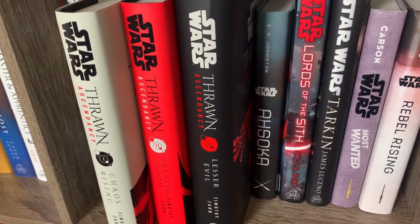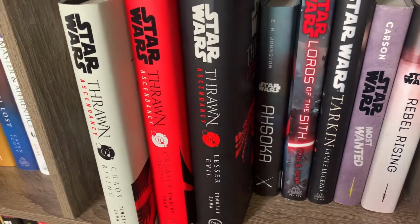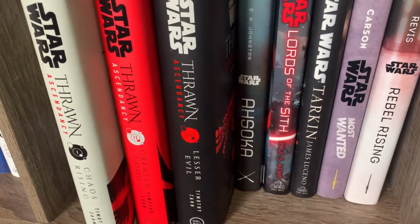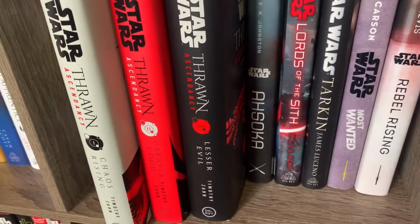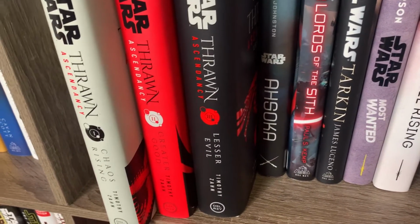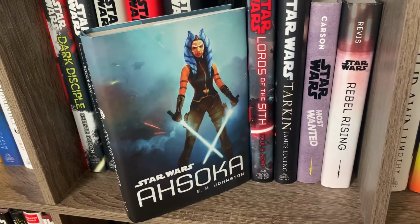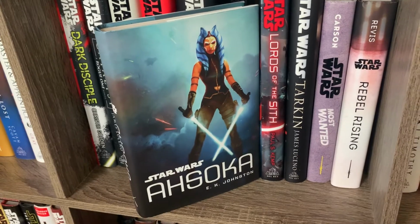Definitely really enjoyed it, especially if you're kind of fed up with the monotony of Star Wars canon, a lot of times with the stories being just so safe or so similar. The Thrawn Ascendancy trilogy is really something unique and different and really just builds its own world within the Star Wars canon. Next we have Ahsoka, which actually has a really good audiobook because it's narrated by Ashley Eckstein.